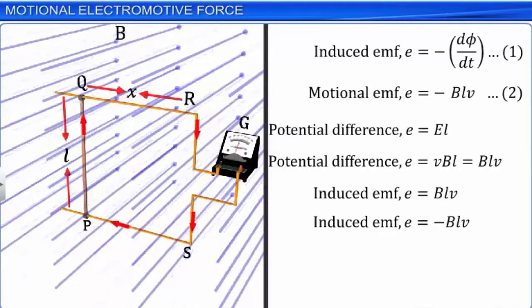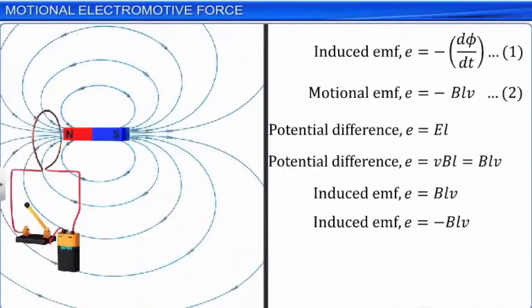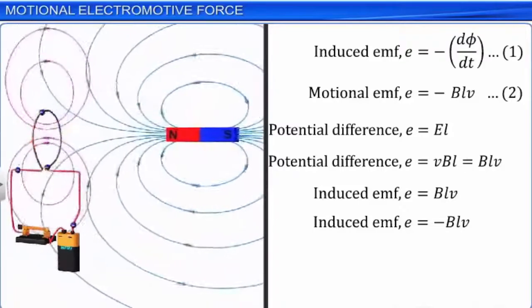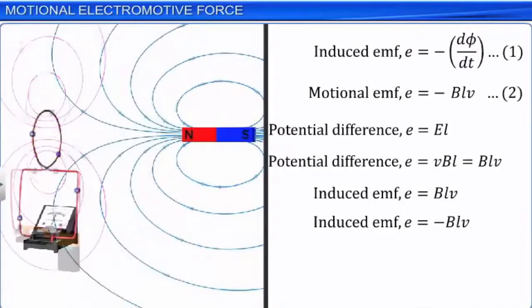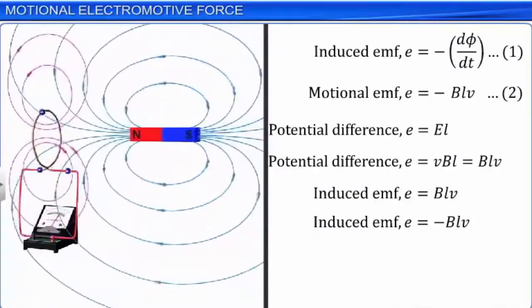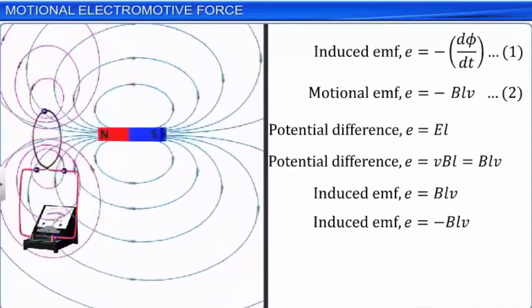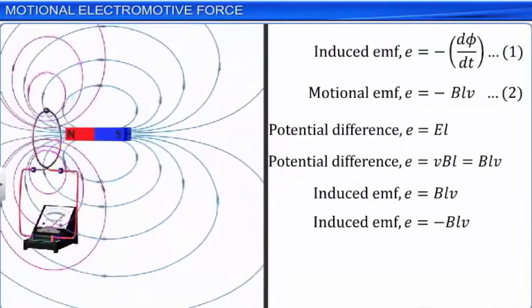From these observations, we can say that just like moving charges in a conductor can produce magnetic fields and exert a magnetic force on a magnet in its field, a varying magnetic field can also exert a force on stationary charges. So, if we move a bar magnet towards a stationary charge, the charge experiences a force due to the varying magnetic field. This is the fundamental significance of Faraday's discovery.